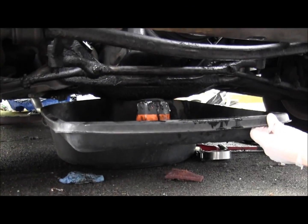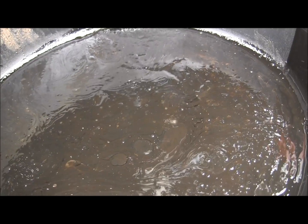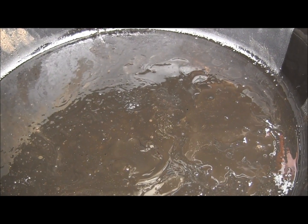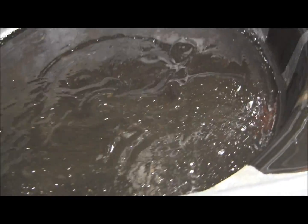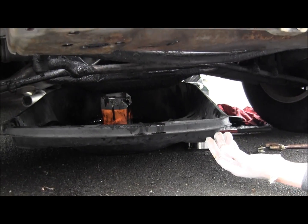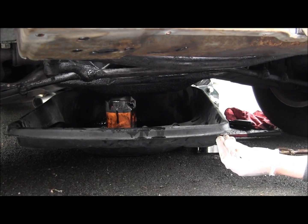It's dripping still a little bit. Look at that. It's mostly water, some oil. Yeah, I had a tarp over the motor, but it didn't keep the moisture out of it as it was hanging outside for a little while. Nice. It's like runny chocolate pudding. Hopefully there's not going to be internal issues.